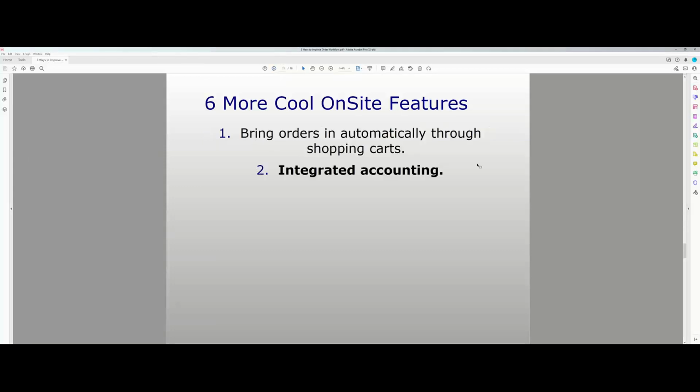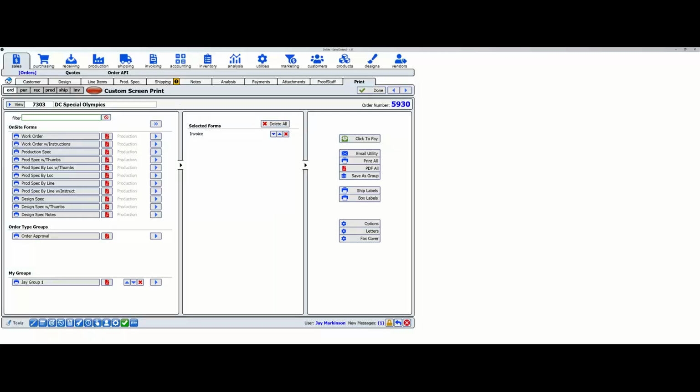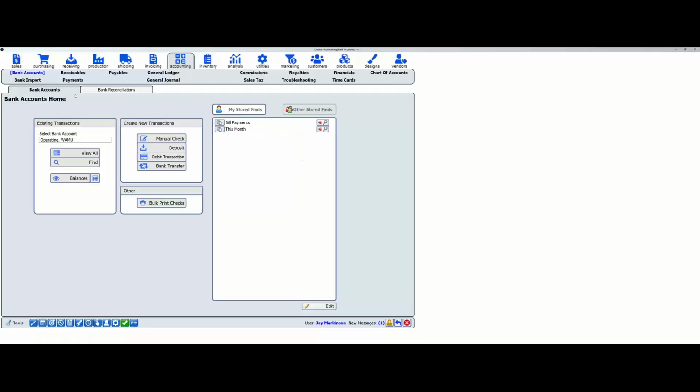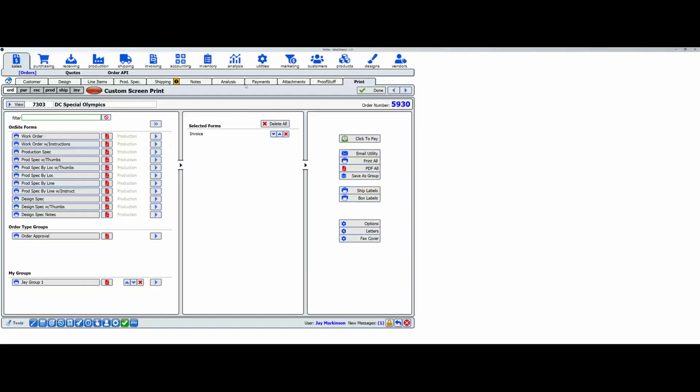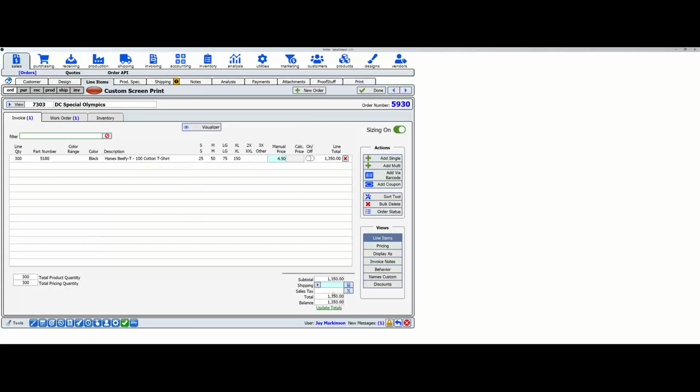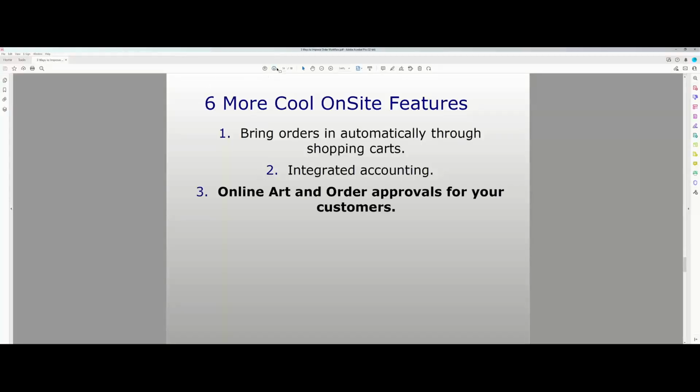Cool feature number two is integrated accounting. Now you might say, that's not so cool. I like QuickBooks, because a lot of you or all of you are using QuickBooks. Well, the advantage of ShopWorks accounting is it's 100% natively integrated. What that means is everything is real time. If I'm in on-site and I go to accounting, payments, and receive a payment for DC Special Olympics and apply it, the person in sales automatically sees that. They can go to lines, they see, oh, the deposit came in, and they would see that reflected. You're not having to mosh two systems together or get them to talk. The two systems are automatically integrated. So that's our integrated accounting.